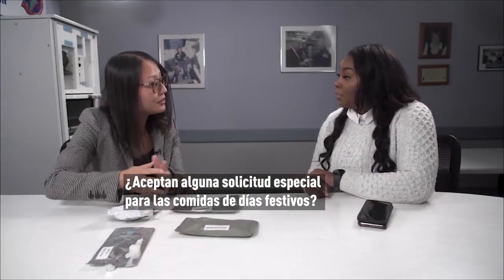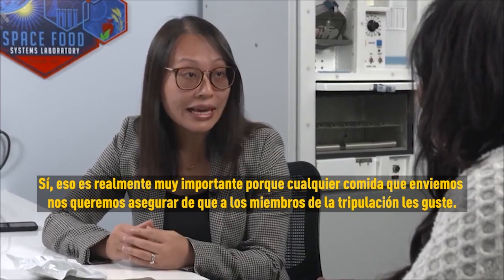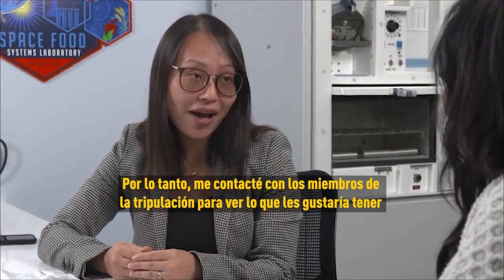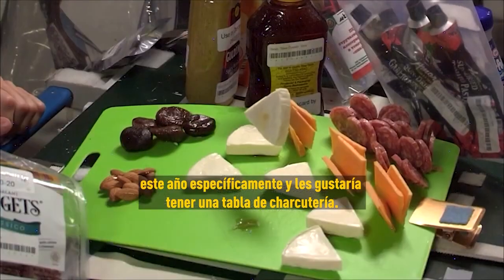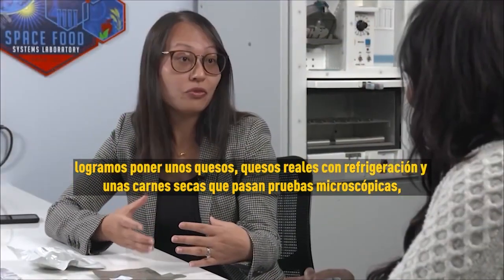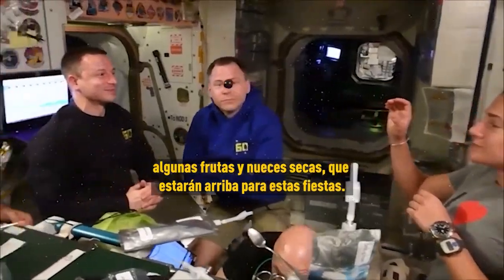And do you take any special requests for these holiday meals? Yeah, that's actually very important, because whatever food we send up, we want to make sure crew members will like it. If they don't like the food, then we just waste payload going up. So I reach out to crew members to see what they would like to have. This year, specifically, crew members would like to have a charcuterie board. Therefore, we worked with the cargo integration team and managed to stow some real cheese with refrigeration, some dried meats that passed microbial testing, and some fruits and dried nuts. Those are going to be up there for this holiday.